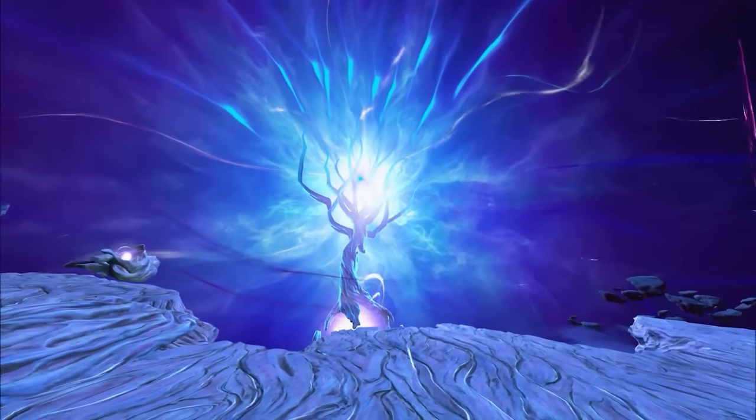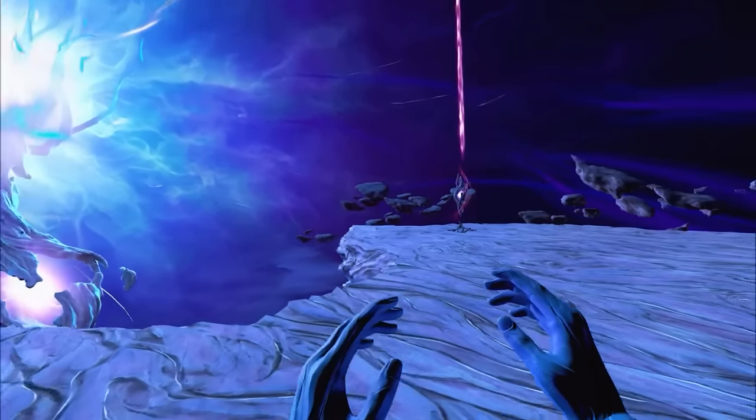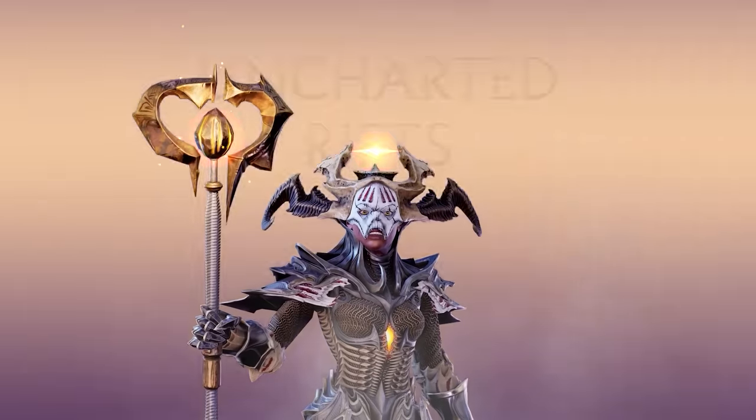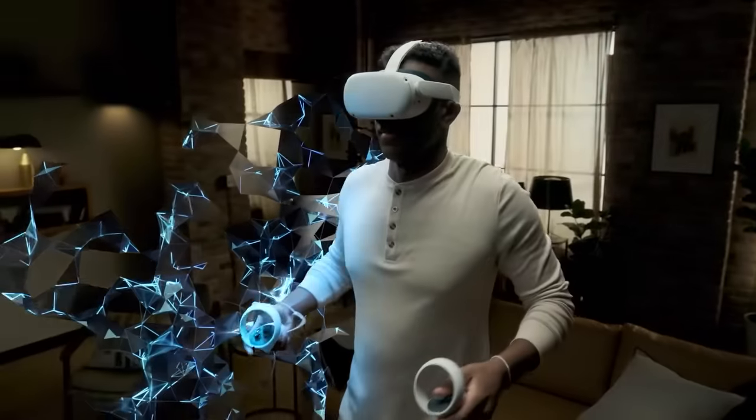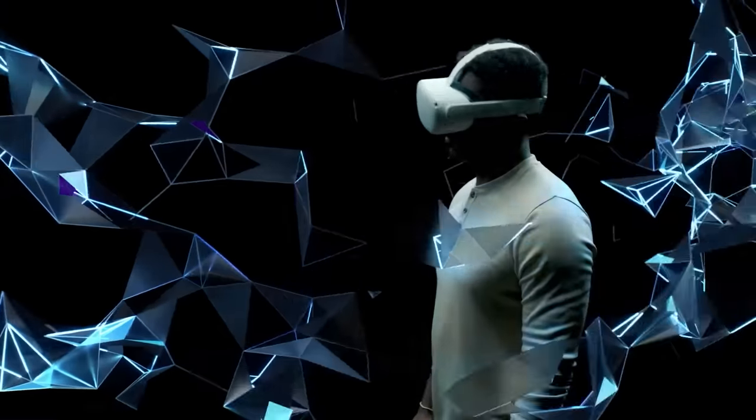Don't get me wrong, gaming isn't on the back burner. Excitement is in the air with Asgard's Wrath 2 and the anticipated Assassin's Creed Nexus VR that should be awesome on this headset. But what about GTA, I hear you ask? That's still a mystery, but I am on the hunt for answers at Meta Connect.